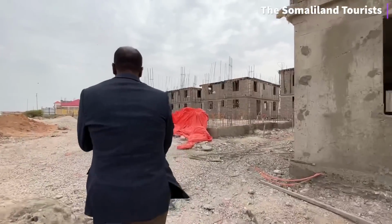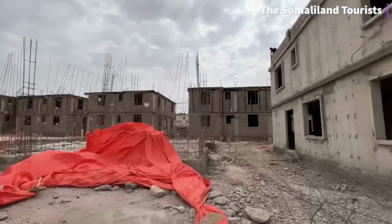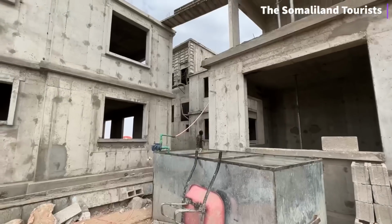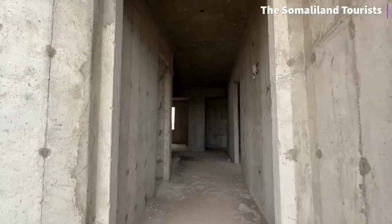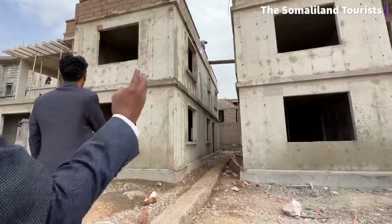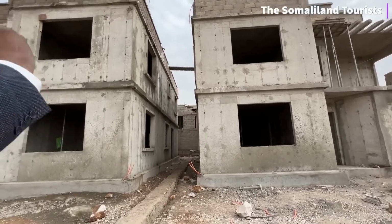I'll show you guys a bunch of their properties today. And yeah, you'll see how they utilize space without using bricks, all concrete houses. Houses we build them in 40 days. We are going another 4 left.